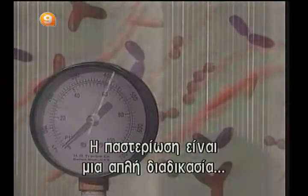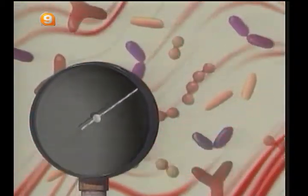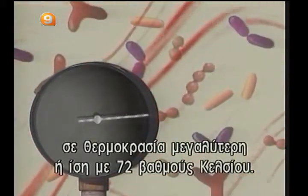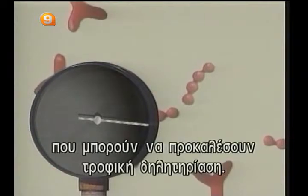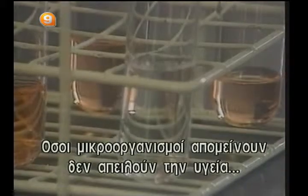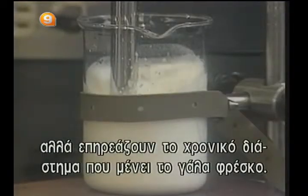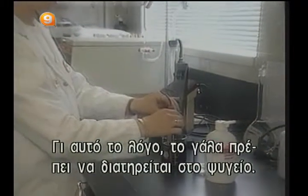Pasteurization is a simple process that consists in heating the milk to a temperature higher or equal to 72 degrees Celsius for 16 seconds. This eliminates any microorganisms that could cause food poisoning. Any remaining microorganisms pose no health threat, but they can affect the length of time milk will stay fresh. That's why milk should be refrigerated.